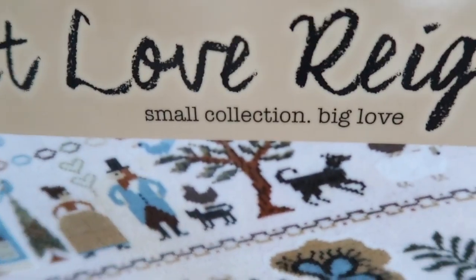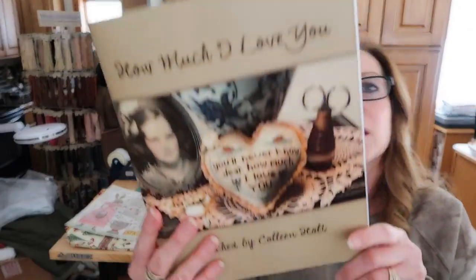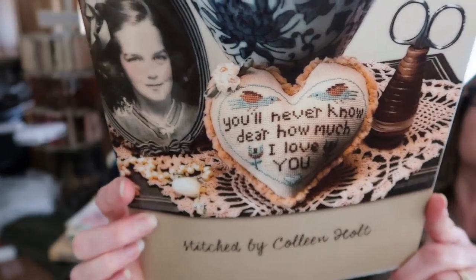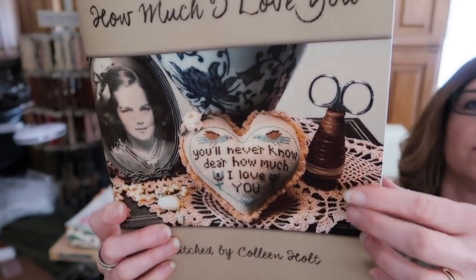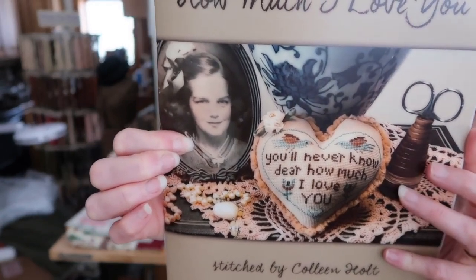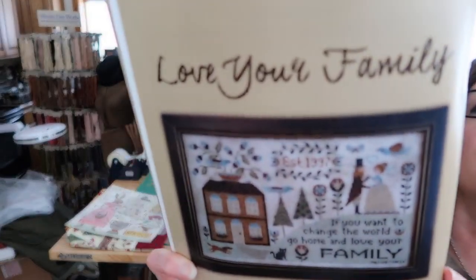Okay, so I love this part. Let Love Rain, small collection, big love. I love that. Our first one is How Much I Love You, heart-shaped pillow. Colleen did a really nice job with her photography too. And this is, I believe, her mother as a small child. So pretty. And then we have Love Your Family.